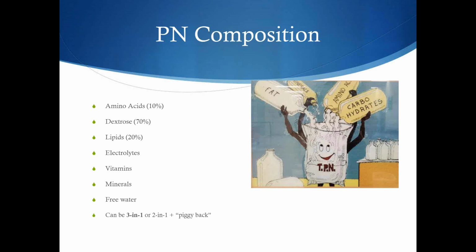It also has free water, and it can be ordered either 3-in-1, which means everything's mixed in the bag, or 2-in-1, where the lipids are outside. We rarely do this, but we do it sometimes, especially in kids who are long-term TPN patients and cycle lipids 1 or 2 times a week, because they may have a higher risk of complications like liver complications. But usually everything is going to be 3-in-1. Even if we don't give lipids, it's still going to be the same bag.